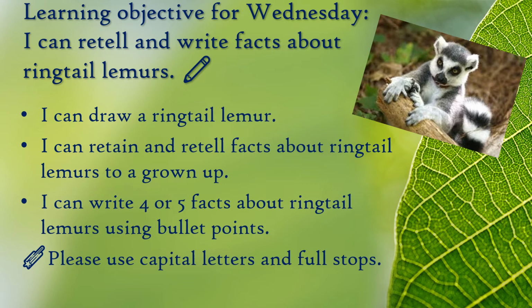So I can draw a ringtail lemur, I can retain and retell facts about ringtail lemurs. I'd love 4 or 5 facts. If you want to do more, please do. Don't forget bullet points, don't forget to start a new line, don't forget capital letters and full stops, don't forget to write ringtail lemurs as your title.